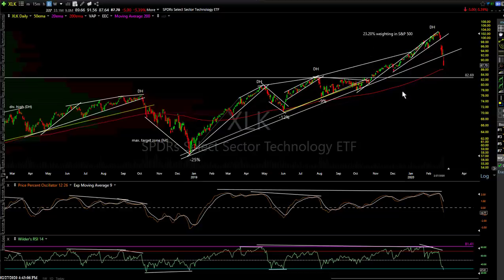So XLK, tech, as I always say and have said many times, and I said it right here back then in 2018, when tech breaks, the market will break. And then when it broke, I said tech broke, major sell signal in the market, and we dropped 25%. Back here, tech broke, right there it is. And so when tech broke, the market broke, because the market is tech.